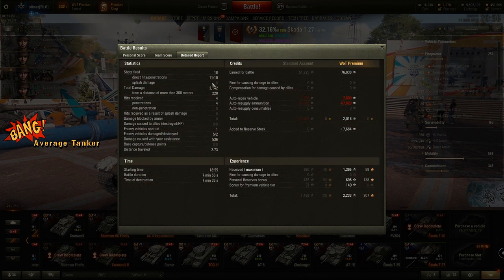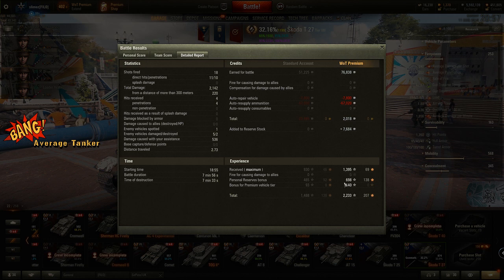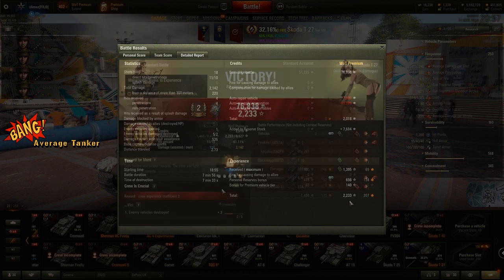This is where the story unfolds with this tank. So 18 shots fired, 11 hits, 10 pens. Those 10 pens only occurred because I was firing gold. Total damage 2,142, earned 76,000, spent 8,000 on repairing the tank, 67,000 on gold ammo, made 2,000 credits, and put 7,000 in my reserve stock. 930 base XP, which with a premium account goes up to 1,395. Various add-ons go to a total of 2,233. Isn't too bad. So that was a good game.